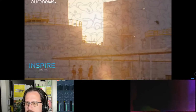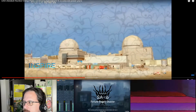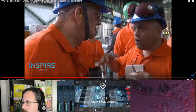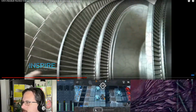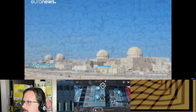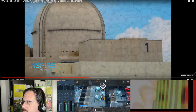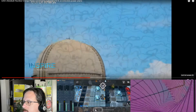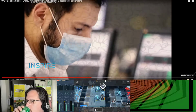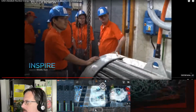This is the heart of operations, the Baraka plant located in the Al Dhafra region of Abu Dhabi, where following tens of reviews by global bodies like the IAEA and hundreds of inspections by the UAE's independent regulator, construction of the final 2 of the facility's 4 units is being completed. It's one of the largest and most technologically advanced nuclear energy build projects in the world, developed by the Emirates Nuclear Energy Corporation and its key strategic partners, including Korea Electric Power Corporation.